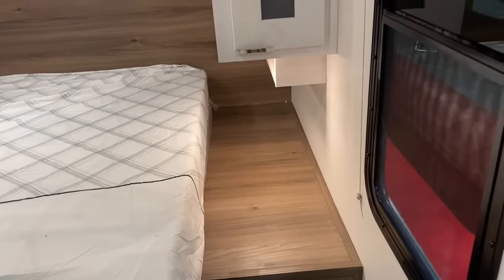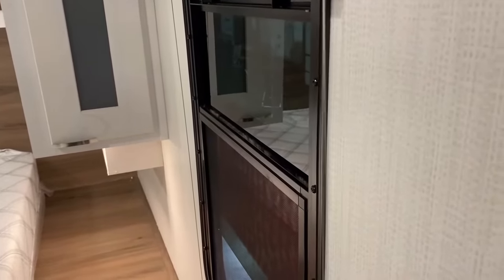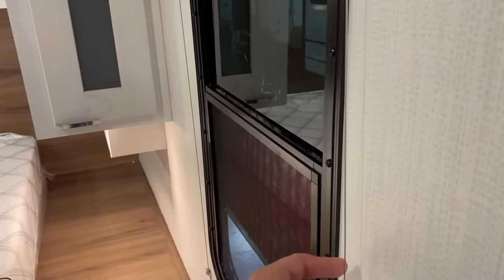I do like the cross breeze windows, but you might have noticed they're using the pleated shades all the way around with these. Wait a minute. Do you hear that? Anybody else hear the White Stripes on this thing?